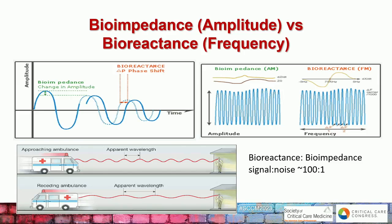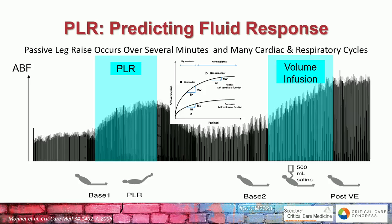That Doppler shift has some correlate that can be derived mathematically, and you can look at changes in the amplitude or the frequency, and the device that we've used has leveraged the frequency shift to look at the velocity change and integrates heart rate to estimate stroke volume in a very sophisticated algorithm. I'm giving it to you as basically as I can.